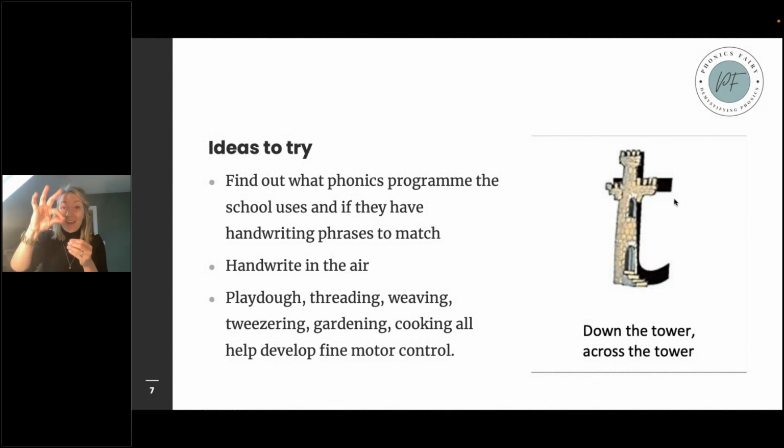Threading, and again, like you can see, we've got that same kinesthetic motion there as we have with our crocodile fingers. Threading, weaving, tweezering. Why is that another good one? Again, because we're using the same grip as we are with our pencil. So you can get lots of little like tweezer games on Amazon.